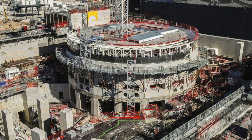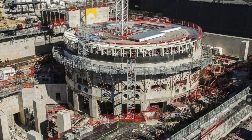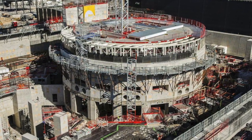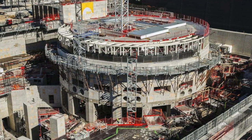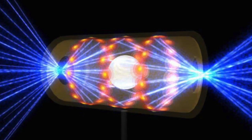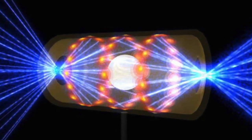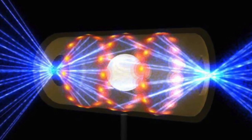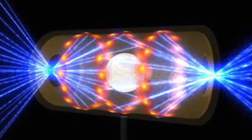Meanwhile, there are a number of other projects around the world with the same goal of making fusion a practical energy source. Most of these involve a different approach called magnetic confinement, which uses powerful magnetic fields to confine the hot plasma. But despite the recent progress, we're still some way from having fusion power plants that will be able to supply a significant part of our energy needs from this clean, safe, and abundant resource.